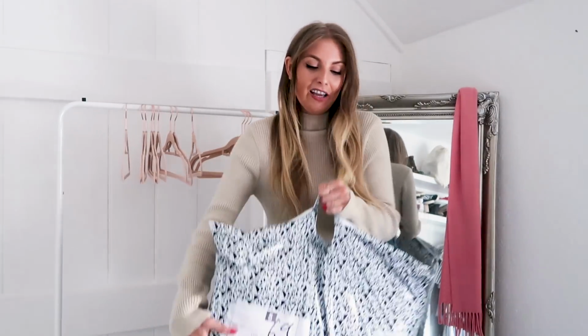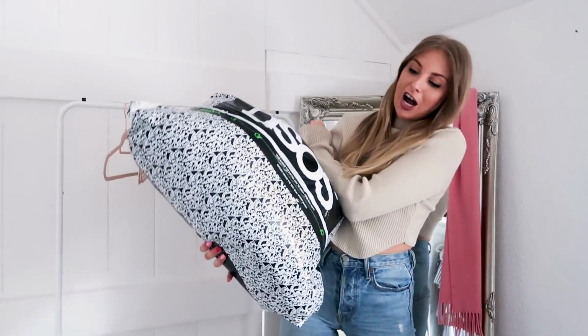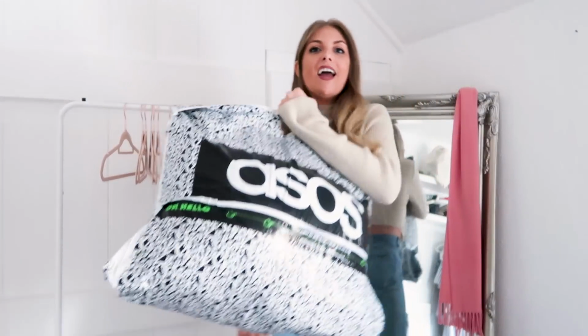Today, if I haven't already said, but you'll see the title, it's an ASOS sale haul. So I ordered this yesterday when the sale went live and I got it today. This giant ASOS parcel. I think I spent like £280. So yeah, I wanted to show you guys some of my favourite pieces, and I've actually seen, I think it was Freddie My Loves, she did something really fun on her YouTube channel, so I thought I'd do the same.